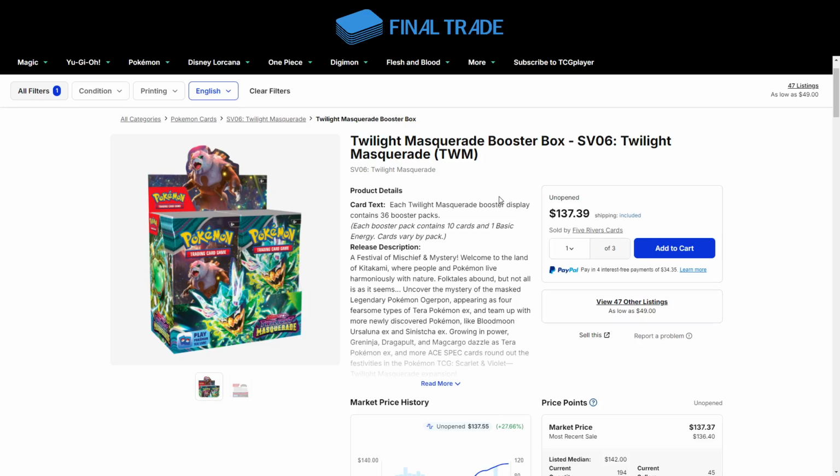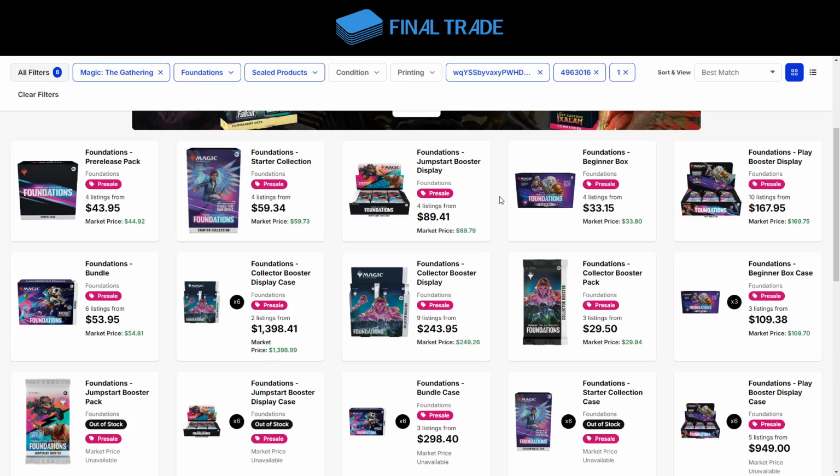Now, a couple of things to warn you off of. Twilight Masquerade, $138. This is just a regular Pokemon set. It will see reprints over the next 12 to 18 months. So I am not buying this one today. I'm going to wait for it to come down in price a bit. I think it has far enough to come down in price to be worth waiting for.